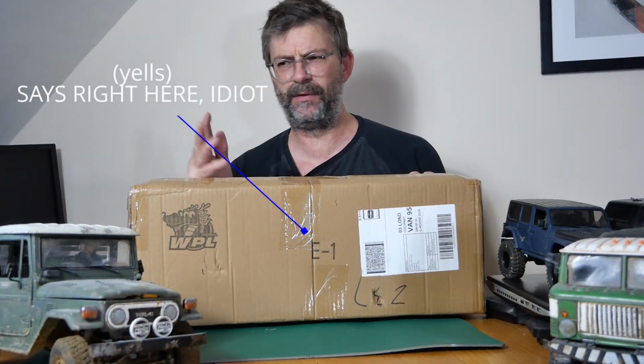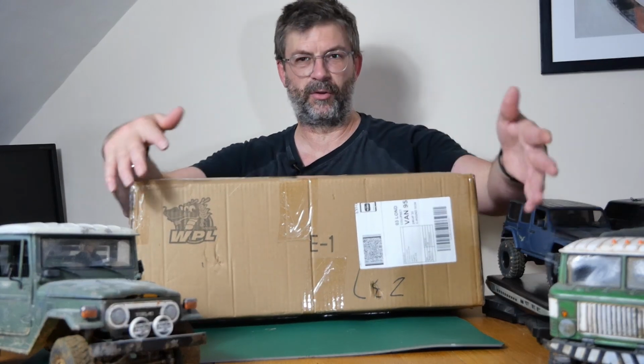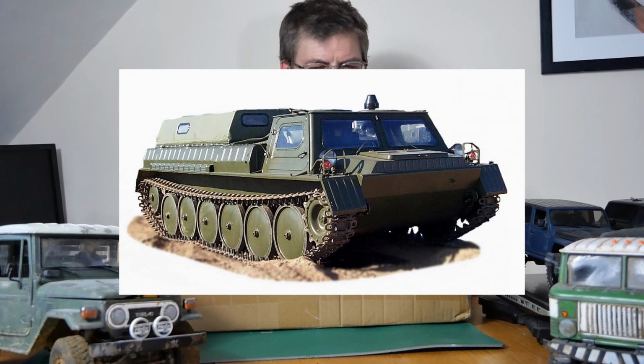Now, this, of course, as you guessed from the title, is a WPL. It's the E-Class, which is the tracked vehicle. I can't remember what they exactly call it, E54 or something, but it's the E-Class, fully tracked. It's a GAZ 71 in real life, so it is a real truck like all their other trucks. It's kind of based on something not licensed, of course, so it's got one or two style differences, but effectively it is a GAZ 71 tracked vehicle. It's just arrived this morning.